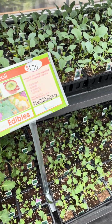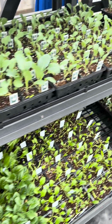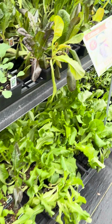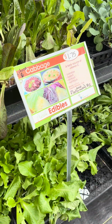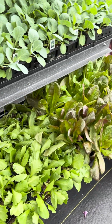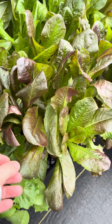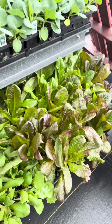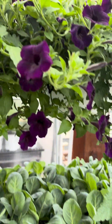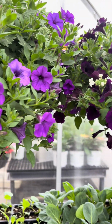Lots of vegetables. They've got cauliflower and broccoli. Look at all of those. Ooh, if you were planting a big garden, this would be the place to come to get your plants. Some cabbage, lettuces. Isn't that beautiful? Look at this. Oh my gosh, that is so pretty. That would make an absolutely delicious salad. And look at that color. Wow, that is a royal purple.